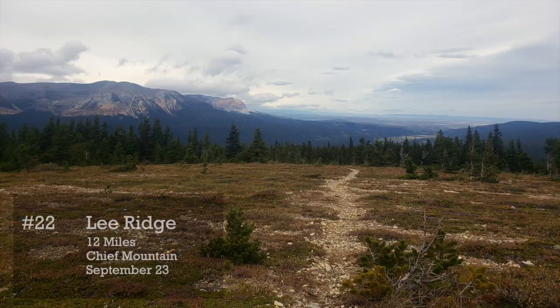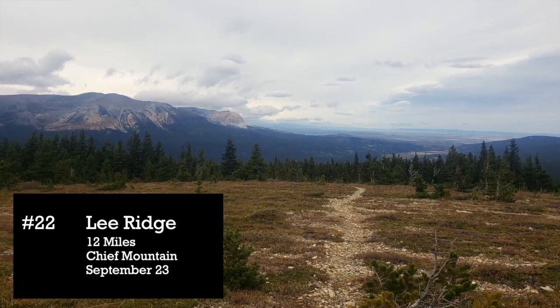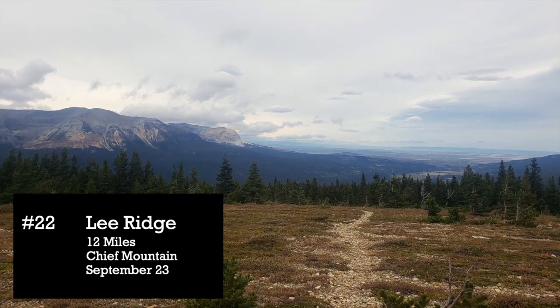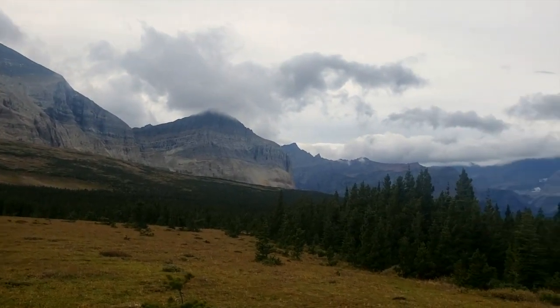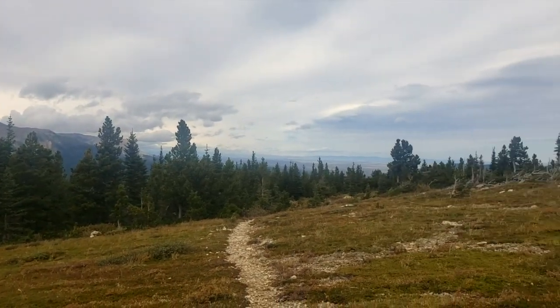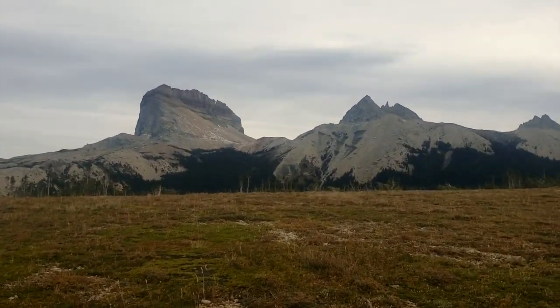It's fine. Number 22, Lee Ridge, 12-mile round trip, located in the Chief Mountain area and completed on September 23rd. This hike was in the woods for the first 4.5 miles, but the eventual ridge is really nice. It's a part of the park you most likely won't spend a lot of time in, so you get interesting and unique views of Chief Mountain and the Belly River Valley.